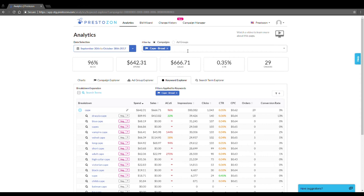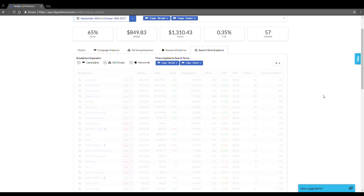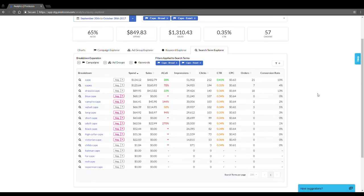One thing that we might want to do here though is we have another campaign that's running these cape ads. So we'll add that into the mix here too. This is one of the coolest parts about Prestozon Analytics: you can add in as many campaigns, I think like 20, 25 campaigns up here, but if you focus on the ones that have the same SKU, then you can aggregate across all of them and find out how those search terms perform across all of the campaigns. And that's really what you want, because the customer has the same experience if they search on black cape and that click is towards a keyword in the broad campaign, or if that click is towards a keyword in the exact campaign. It doesn't matter to the customer. So what you want to do is evaluate search term performance across all campaigns for a single SKU.